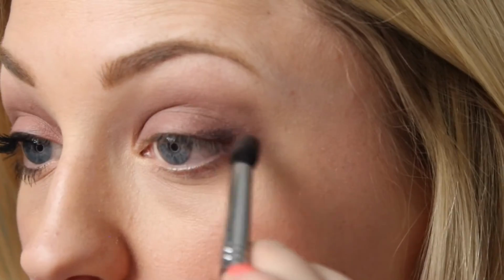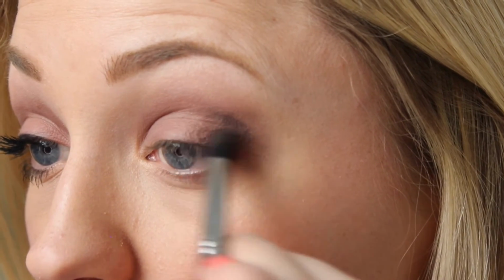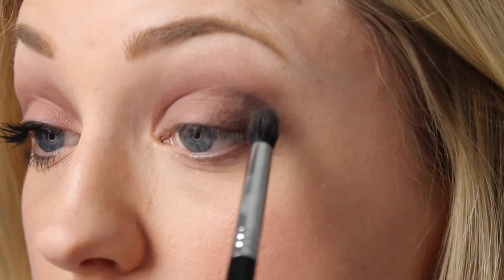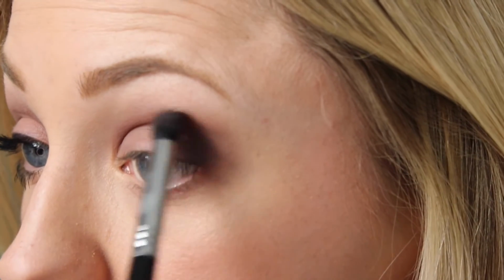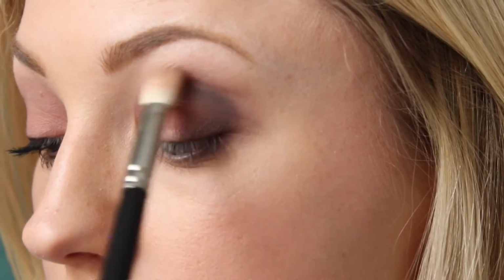Then I'm going in with the color Defy from the Vice 3 palette, and I'm using the tapered brush again just to add a little bit of depth to the outer V. And much to your surprise, I am going to be blending once again.